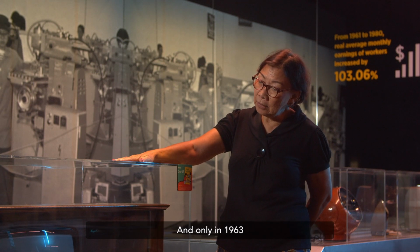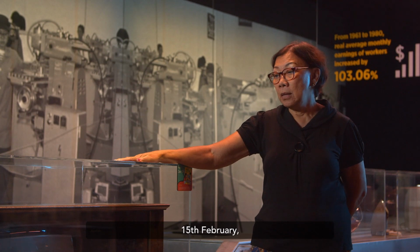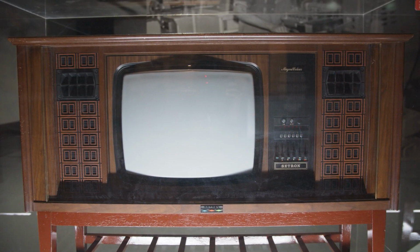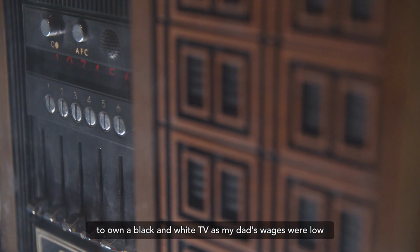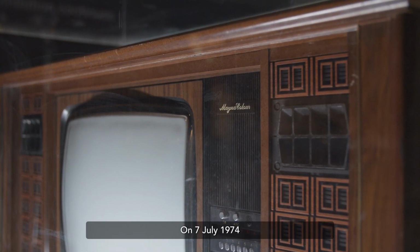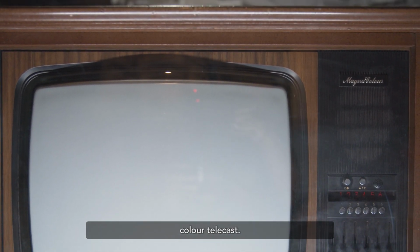And only on 15th February 1963, Channel 5 was launched by the Television Singapura. It was rather expensive to own a black and white TV as my dad's wages were low and it was not considered a necessity. On 7th July 1974, Channel 5 launched its first live colour telecast.